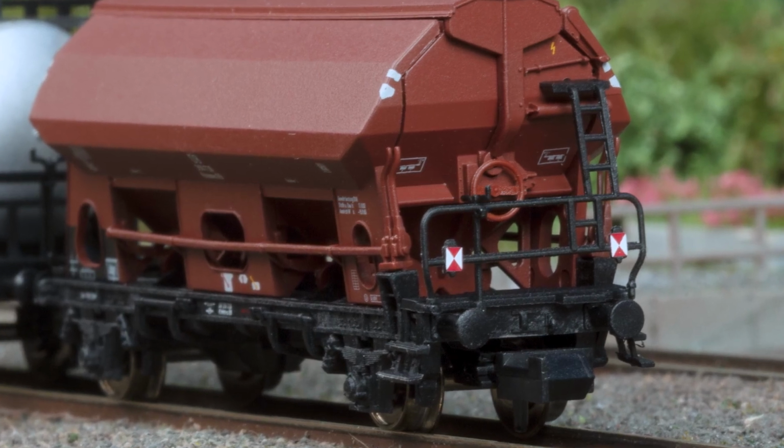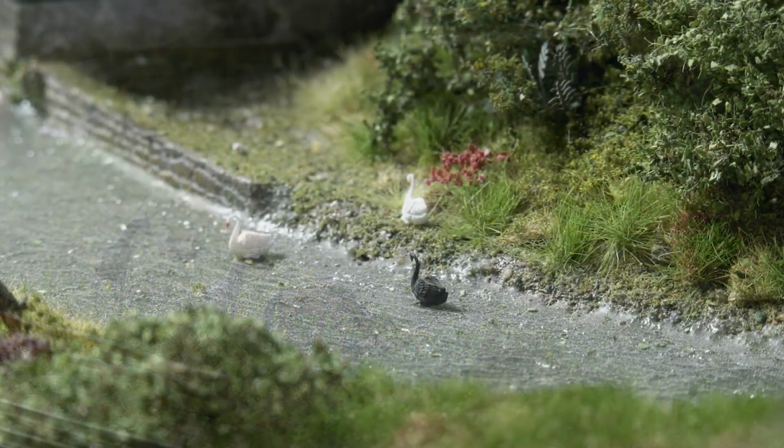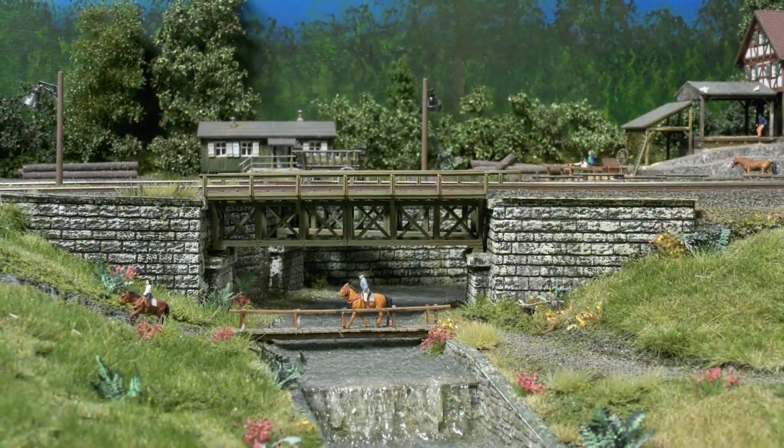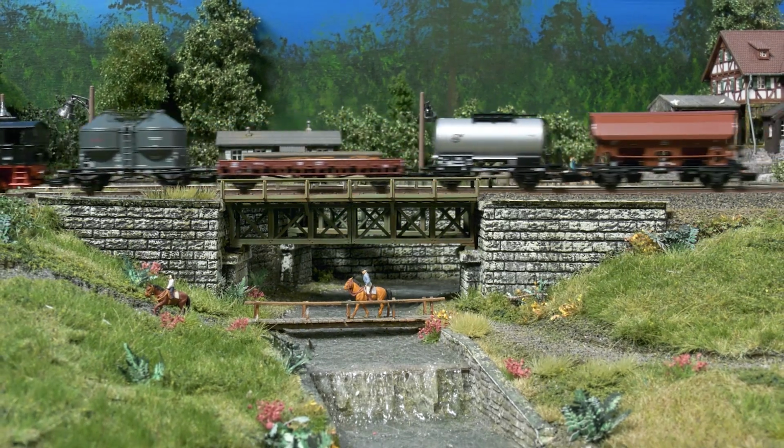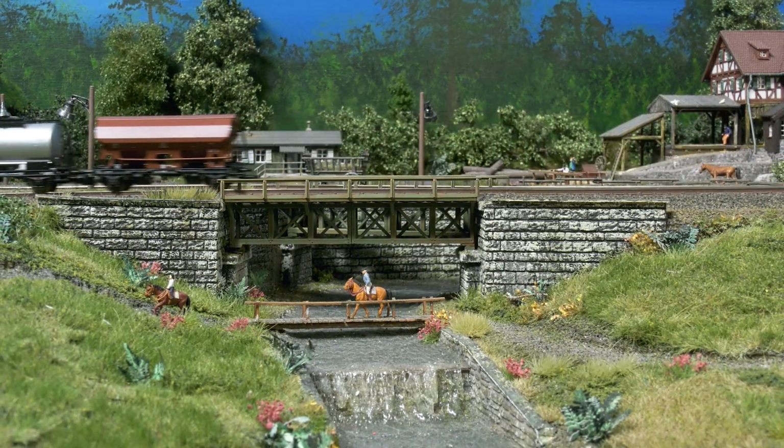And that is just one of the fine details on this N-gauge car. All four models from the set make a freight train for the branch line typical for that era. The order of the cars can be varied, of course.